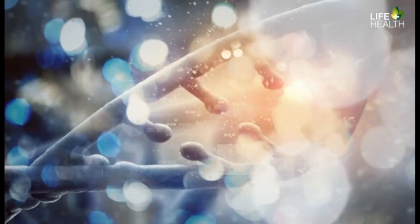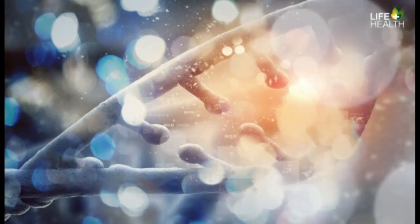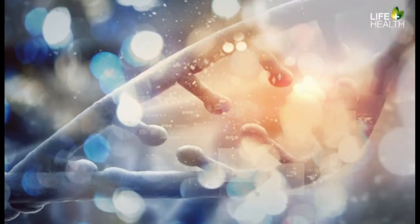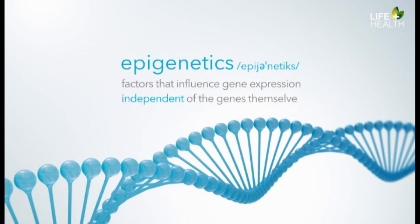Inside your genetic makeup are thousands of health switches and disease switches. You have the power to turn them on or off. It's not science fiction. It's fact. And it's called epigenetics. Epigenetics comes from the Greek word epi, which means over or outside of, and genetics. It refers to the factors that influence gene expression, independent of the genes themselves.